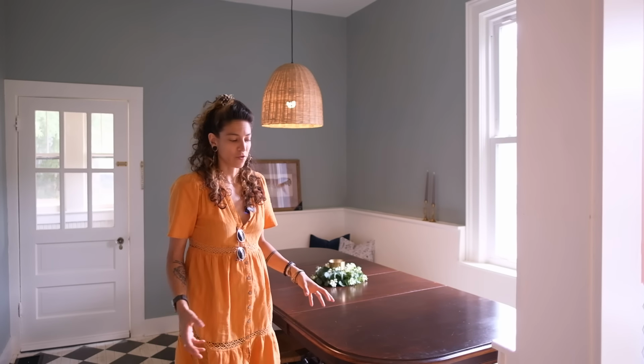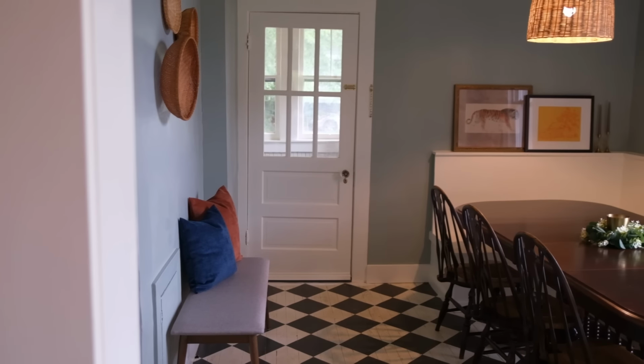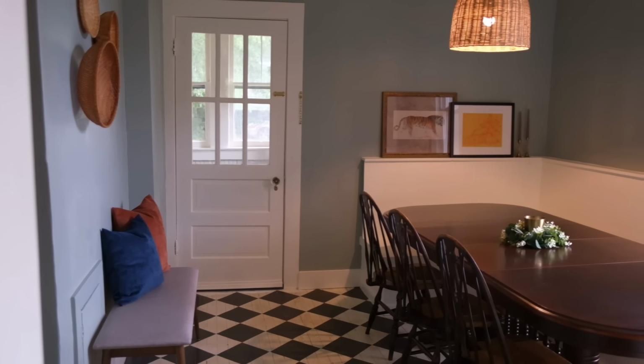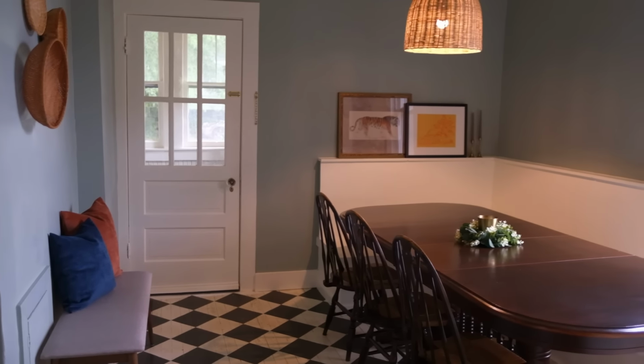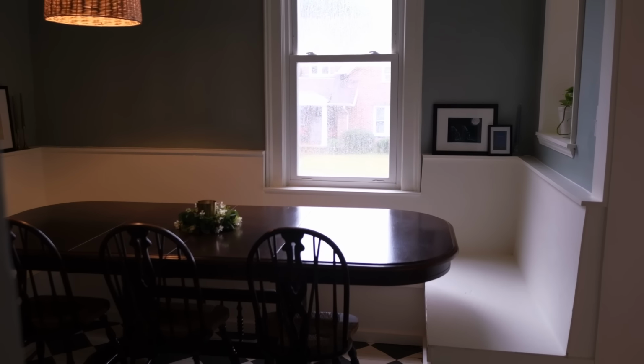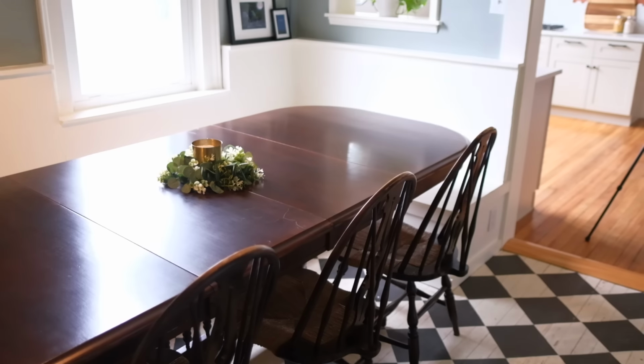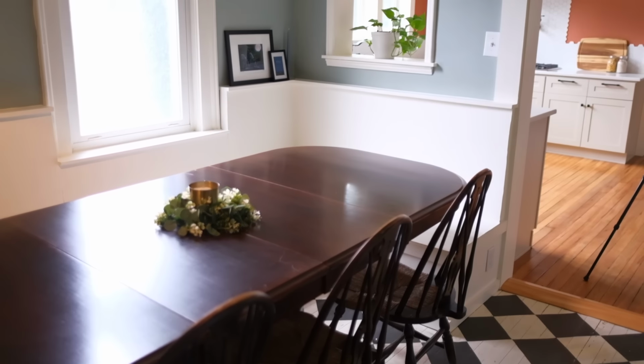Moving into the breakfast room, staged with a table that I wish we could have had the entire time that we were living here. This is definitely the vibe for a family meal. You can sit and have a little bit of light coming in through that window and just have this huge banquet for just chilling and having amazing meals.